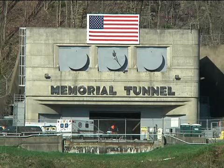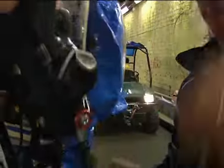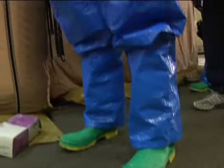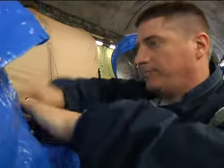The Memorial Tunnel is part of the Center for National Response, an advanced training center owned and operated by the West Virginia National Guard. Everyone from National Guard units to civilian rescue teams come here to take advantage of the variety of training scenarios the center offers.